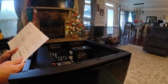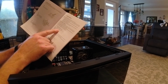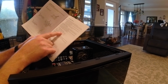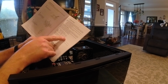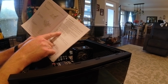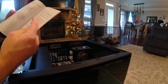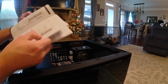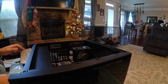All right, so the recommended dual channel memory configuration says, again, just making sure, use A2 and B2, and you leave A1 and B1 blank. If you're going to use 4 modules, then you populate all four. So we're going to go for A2 and B2, which, if we go back to the original, A2 is the second one, and B2 is the last one. So that's what we're going to do.